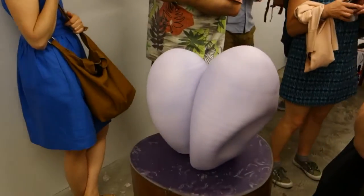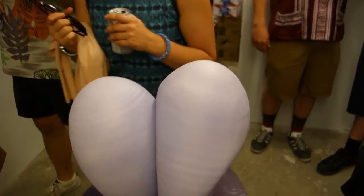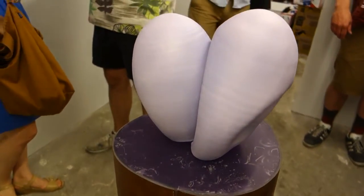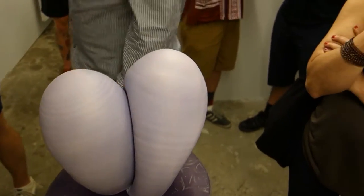Like the sculpture here, by Ryan Kitson. He makes these on a wheel, spins them, and then he pushes them together. And he built this amazing pedestal for it.